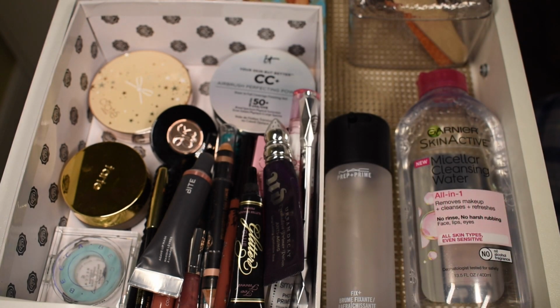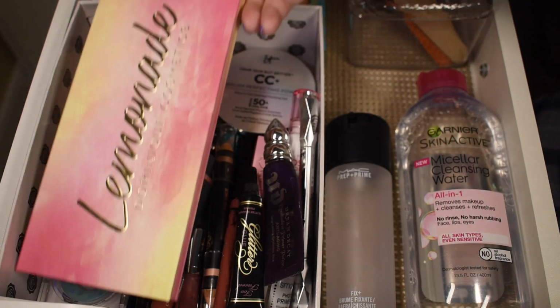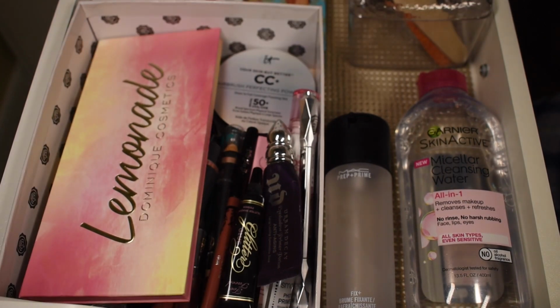I'm going to add all the items that I selected for this week to the drawer.